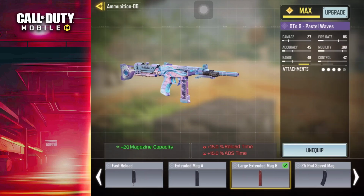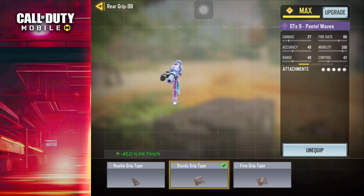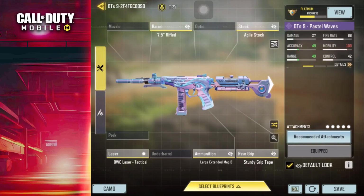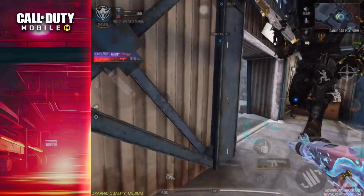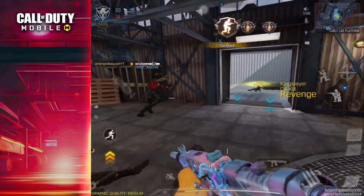Additionally, we've added an extended magazine for improved ammo capacity and the sturdy grip tape attachment to mitigate hit flinch. These modifications comprise an optimal loadout for the OTs9. Incorporating these attachments along with the suggested perks will undoubtedly elevate your gameplay.